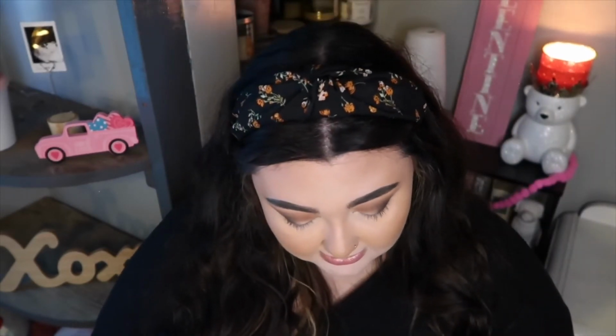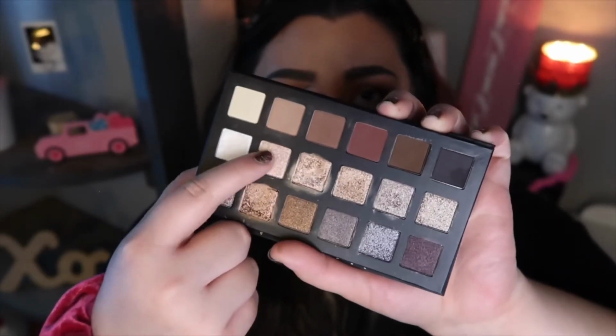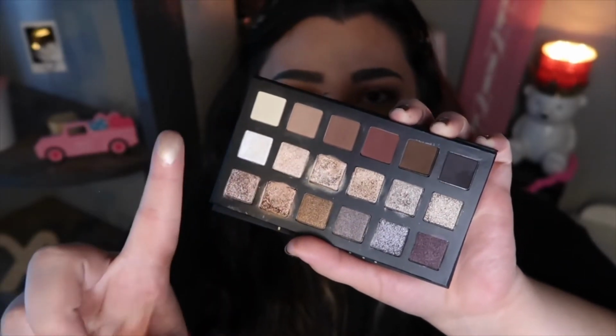Okay, so now that we have that outer crease all deepened up, we're going to go in with a shimmer shade for the lid. I always think that it's just such a classic, pretty look. You can do any neutral shade that you like on the lid, but there's so many options, especially with this palette here. There are lots of beautiful shimmer shades. So let me see. And with this shade right here, it's like a classic champagne.